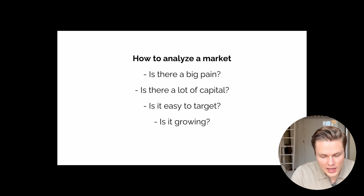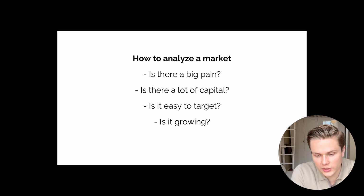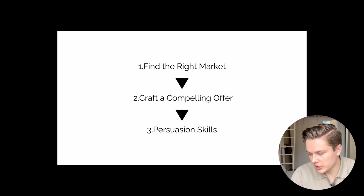Now, you can have a normal market, and that's okay. By selecting a very specific customer group, you can still create a profitable business. It doesn't have to be a growing market, which would be great, but don't choose a market that is on the decline. That's a losing strategy, essentially. When you're building a business, you should also keep in mind these rules. Finding the right market is more important than crafting a compelling offer, and crafting a compelling offer is even more important than your persuasion skills.